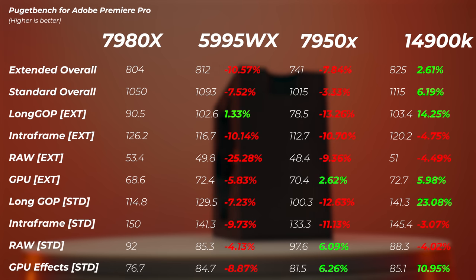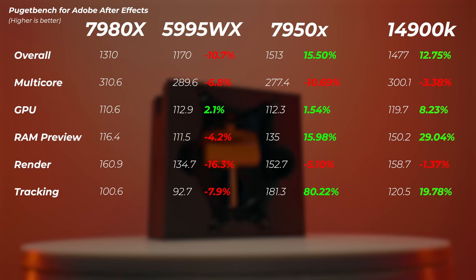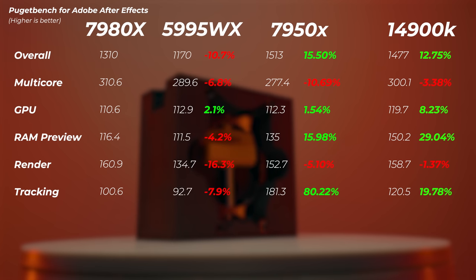So if you're really doing video editing, you can see the Threadripper really doesn't make sense even for Premiere Pro. At least the 64 core, wait for the 32 core review. In After Effects, the 5995WX is about 10% slower in the overall scores. The 7950X is about 15% faster in the overall scores.